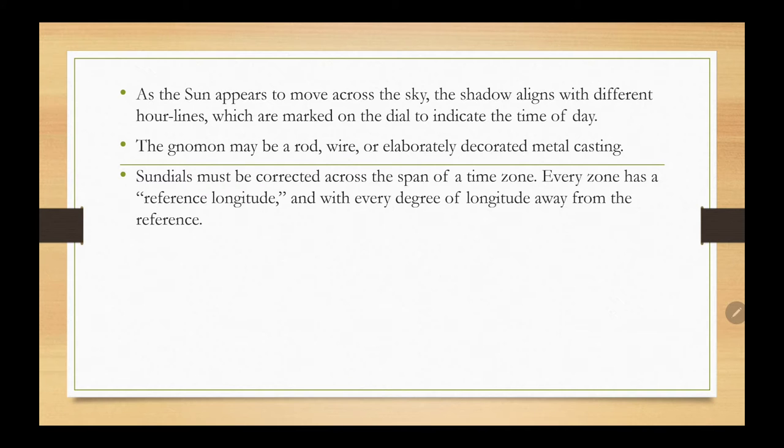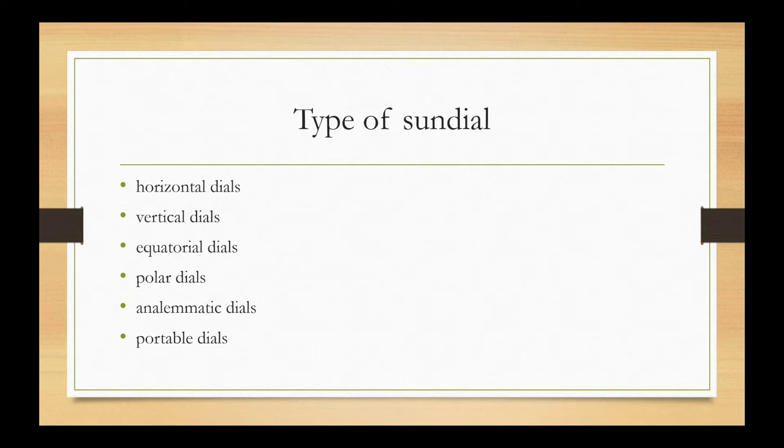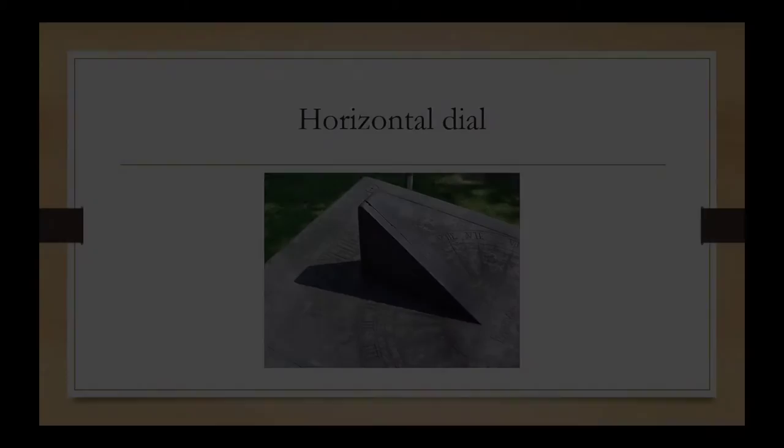A sundial must be correct across the span of a time zone. Every time zone has a reference longitude, and with every degree of longitude away from the reference. There are a few types of sundial: horizontal dials, vertical dials, equatorial dials, polar dials, analemmatic dials, and also portable dials.